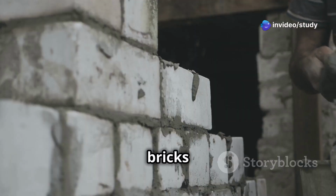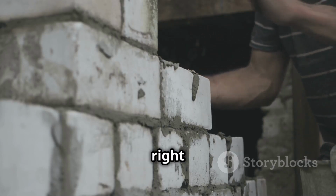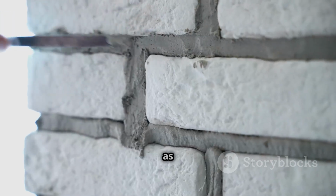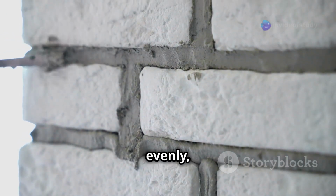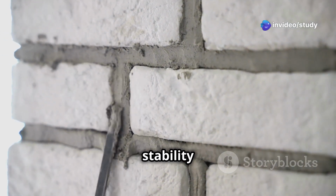Mortar, the stuff that holds bricks and blocks together, also relies on sand. Without it, the mortar wouldn't have the right consistency or strength. It acts as a filler and helps distribute weight evenly, preventing cracks and collapses. This ensures the longevity and stability of brick structures.